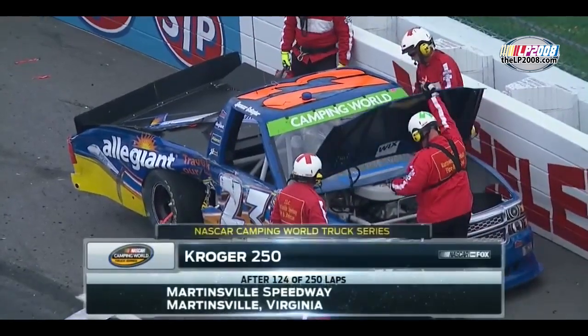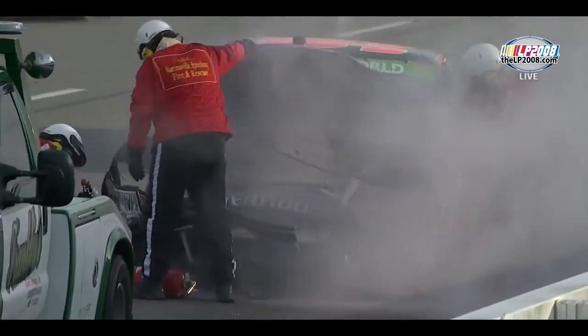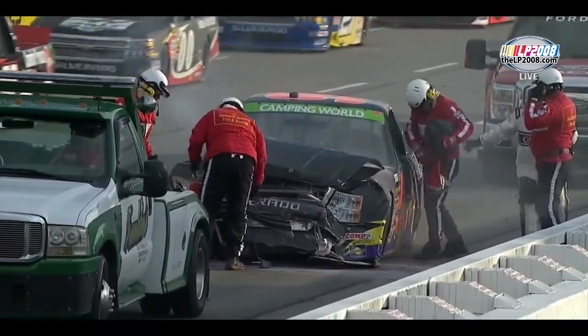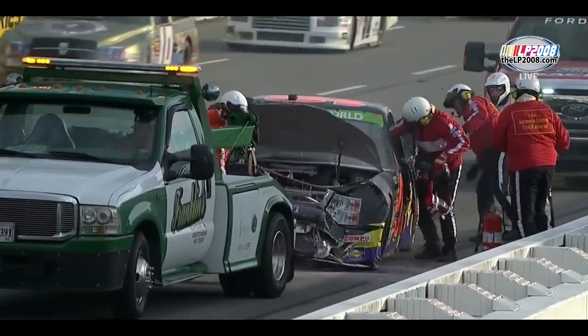Caution has come out once again. A lot of damage to the 23 of Spencer Gallagher. That's Brian Silas. He's walking back to the infield care center. Caleb Holman was involved in that as well, Rick, and that's some heavy damage to those trucks. That truck of Gallagher's is bent in half. Yeah, this is Brian Silas's truck. He was actually on fire after he made contact with Spencer Gallagher.